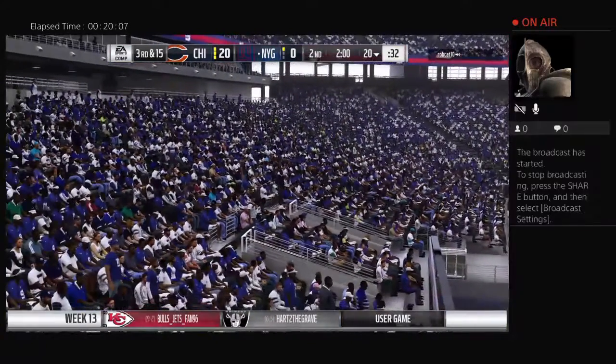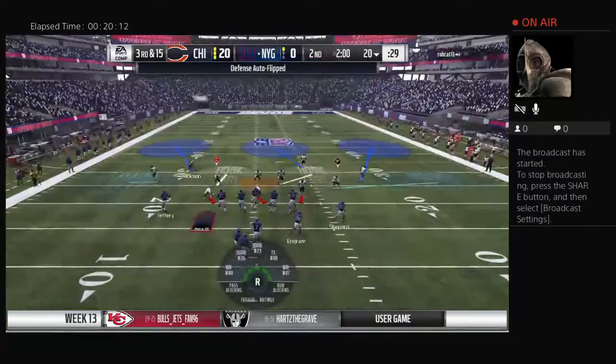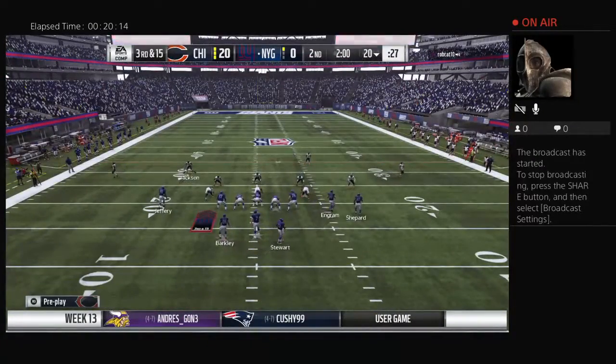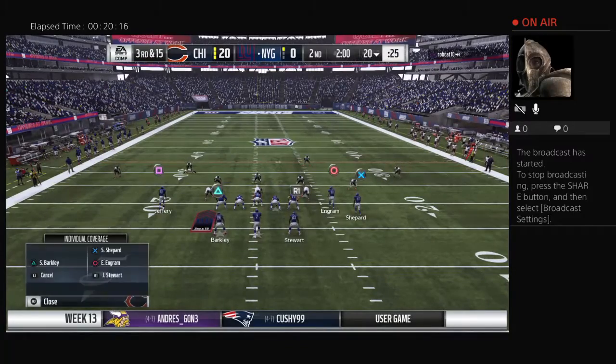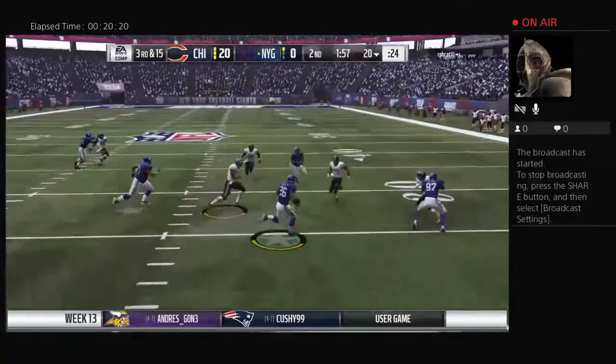2 minutes remain here in the first half. We're back to East Rutherford, but first this timeout. They had the catch on second down, but it didn't help at all, and now they're looking at third down here. On third down, Barkley.